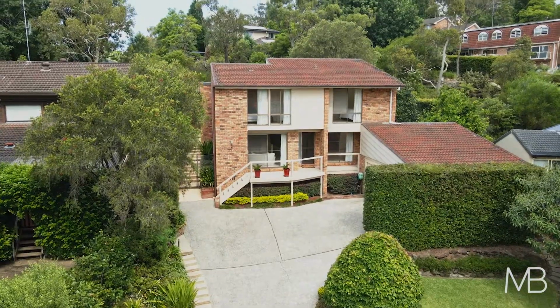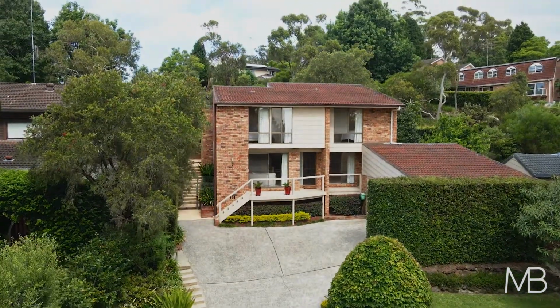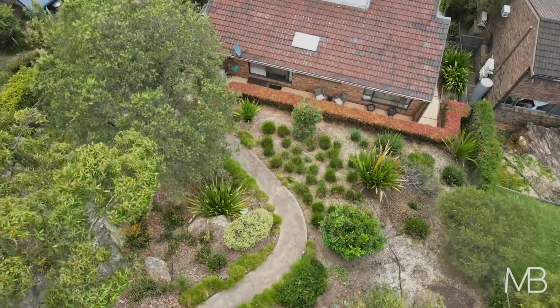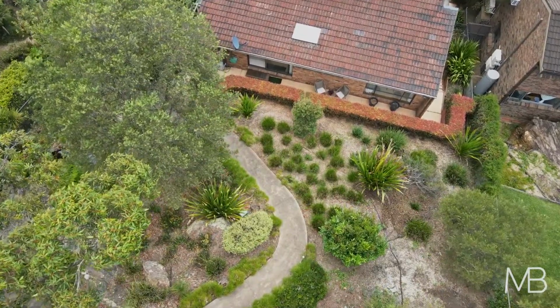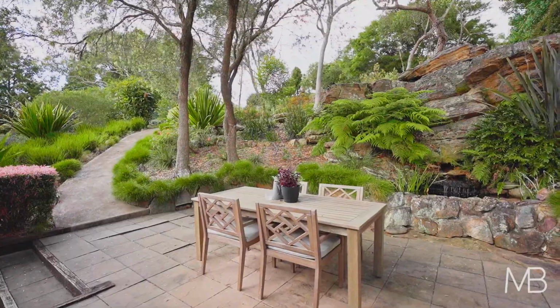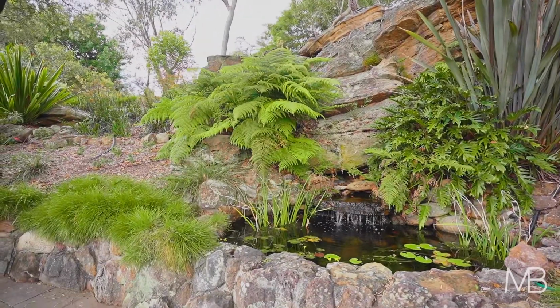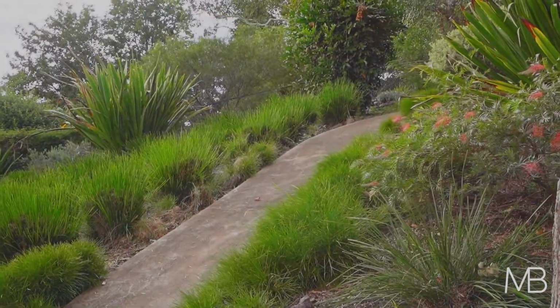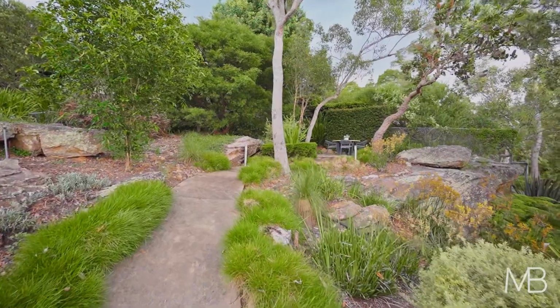You really have to come through to get a true sense of how the home, the very special rolling native gardens and landscaping were all designed thoughtfully to take full advantage of its high position and levels, creating a peaceful, private and tranquil oasis with a sensational aspect and spectacular valley views.